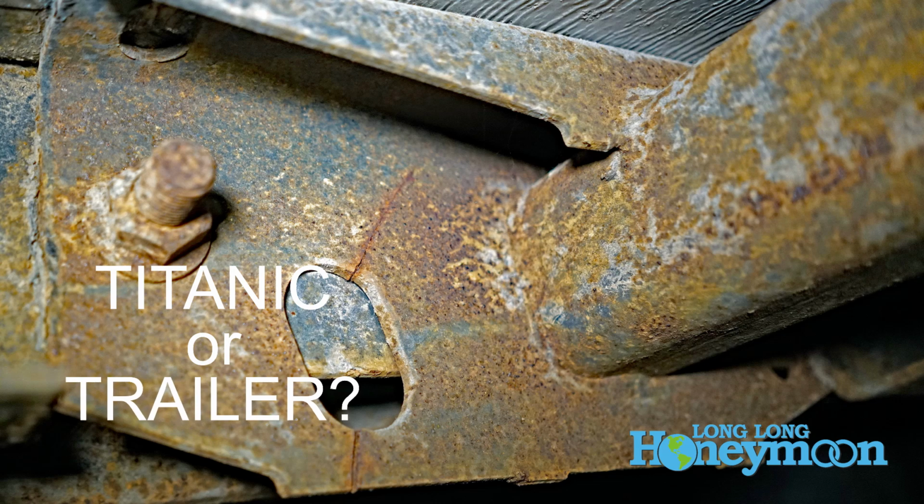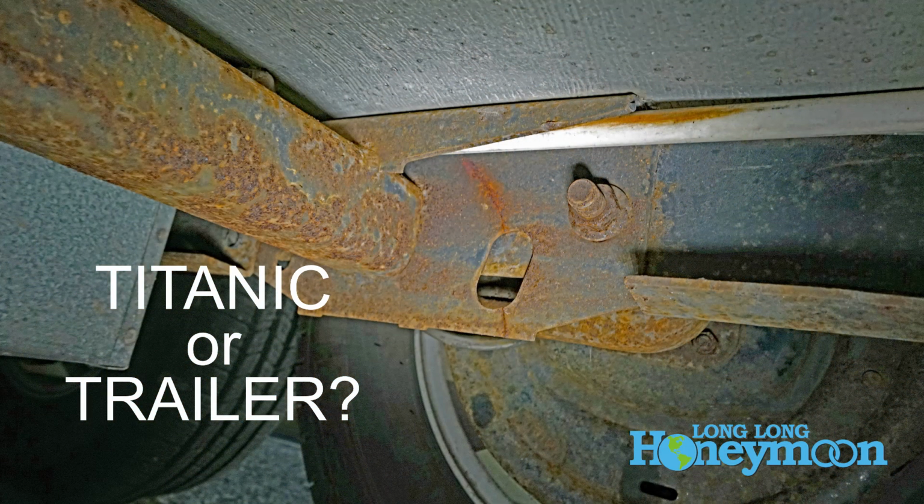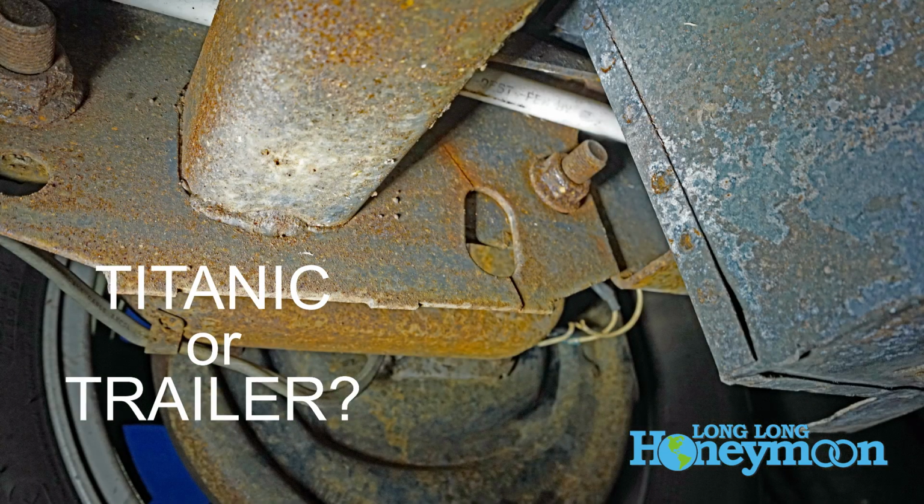The cracks were significant enough to merit concern, and we wanted to have them repaired at the very least before we hit the road. Actually, we wanted to install brand new axles onto our Airstream. However, there's an 8-week wait for new axles.